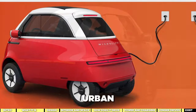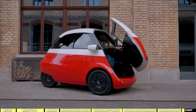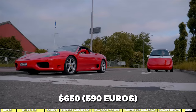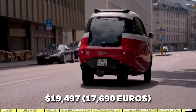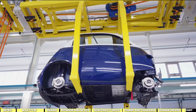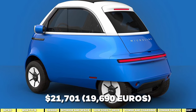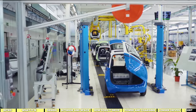Next up are the Urban, Dolce, and Competition models. The Urban, the budget-friendly choice, rocks a 6 kilowatt-hour battery and a closed roof, at $650 or €590 for that folding roof. It kicks off at least $19,497 or €17,690. Moving up, the Dolce Edition enters the scene at $21,701 or €19,690, available with all three battery options.